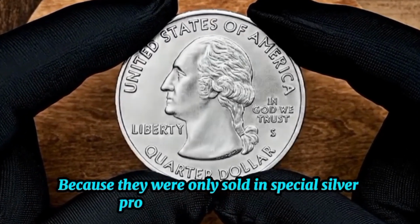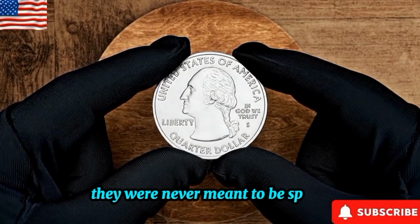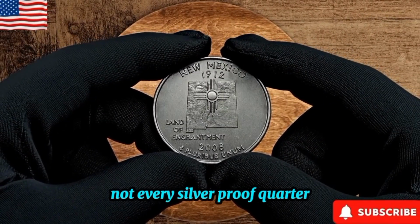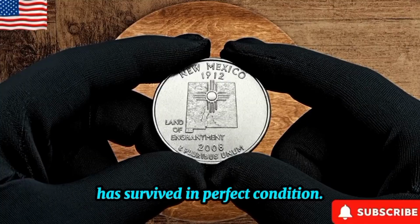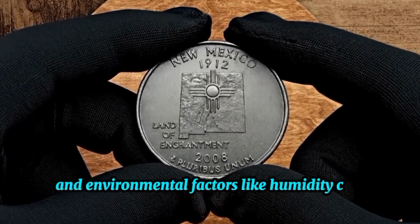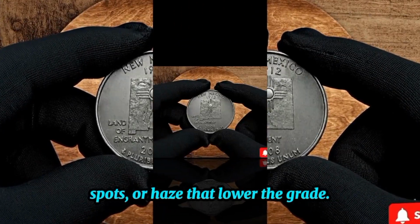Because they were only sold in special silver-proof sets by the U.S. Mint, they were never meant to be spent. But here's the catch. Not every silver-proof quarter has survived in perfect condition. Mishandling, poor storage, and environmental factors like humidity can lead to hairlines, spots, or haze that lower the grade.